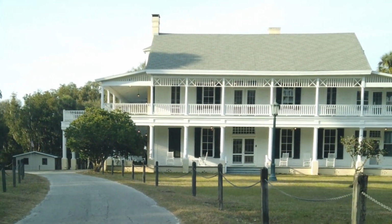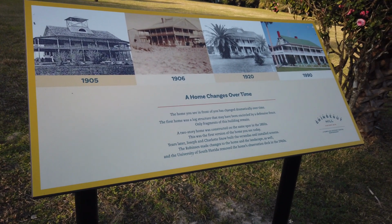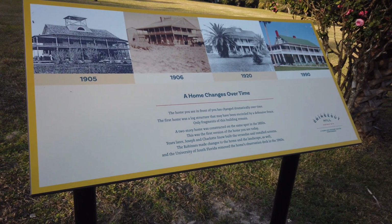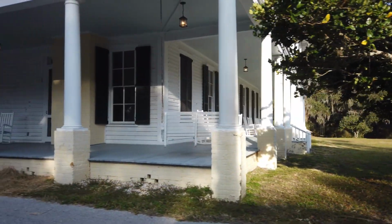And this little sign that we're going to take a look at actually shows the various changes that were made over time. The picture to the left was early. You can see the widow's walk was taken off.